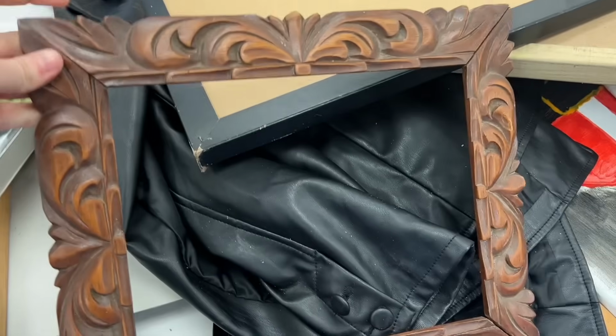I've been hunting for more vintage wood frames like this, so I was excited to find this one.